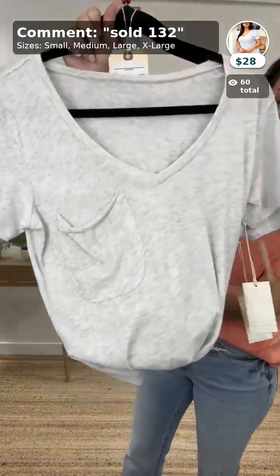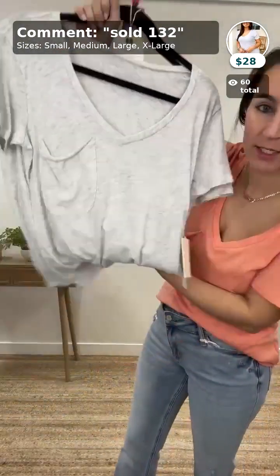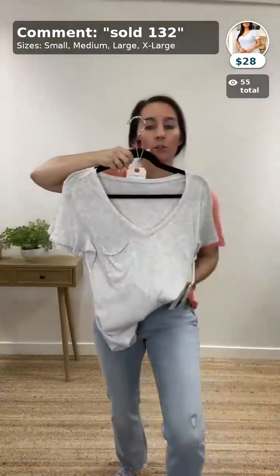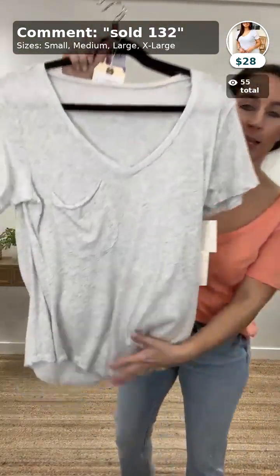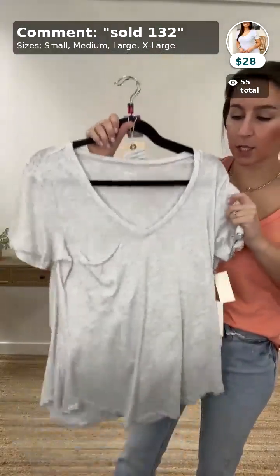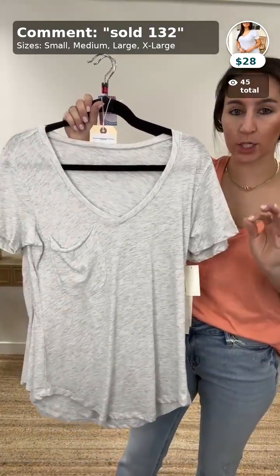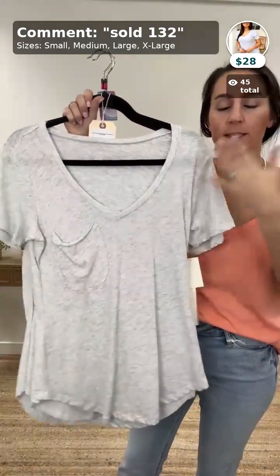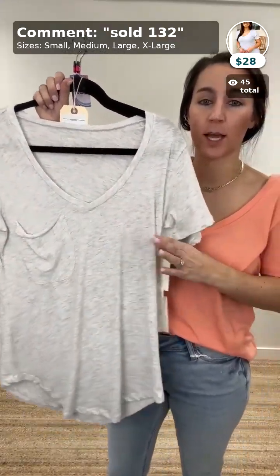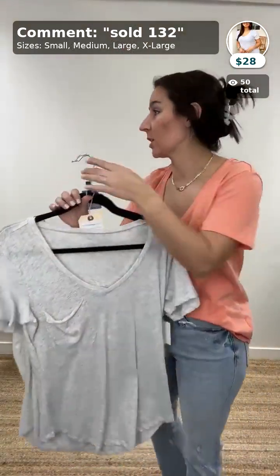So this is just the so cute light gray, so it's not super harsh. It's a good alternative to white. If you don't want anything bright white but still want something neutral that can be worn with everything, any kind of bottom, I love this. Good color. This is item 132, small through extra large. Again, the size is going to be determined by your bust and your chest, so kind of base it on there. It's true to size unless you are concerned, then go up.